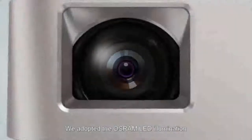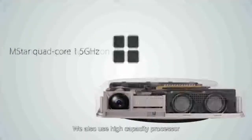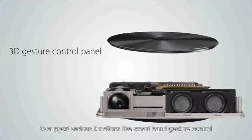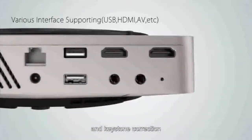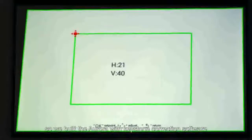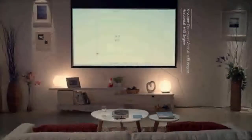We adopted the Ultra LED illumination, which makes the picture brighter and clearer in screen up to 300 inches. We also use high-capacity processor to support various functions like smart hand gesture control, 3D movies conversion, wireless picture synchronization, and keystone correction. There's not always a perfect place for your projector, so we built the Aurora with Keystone Correction software. You can get a straight-on image, even if you're projecting from any angle.